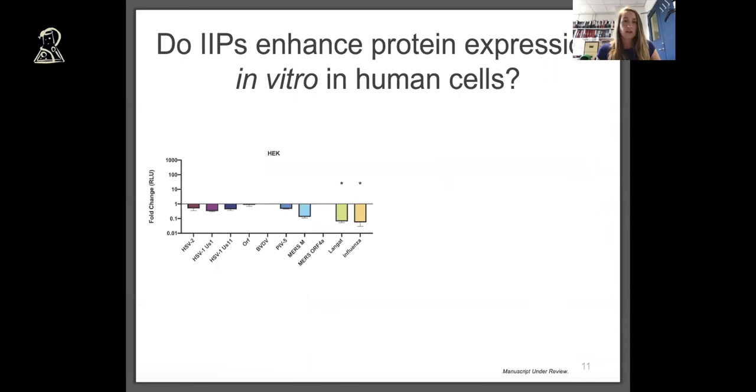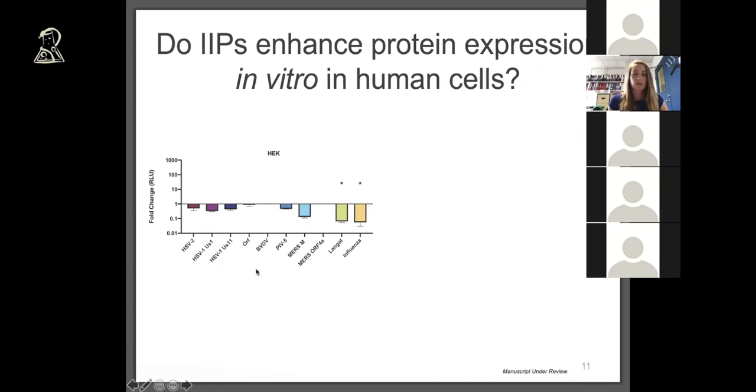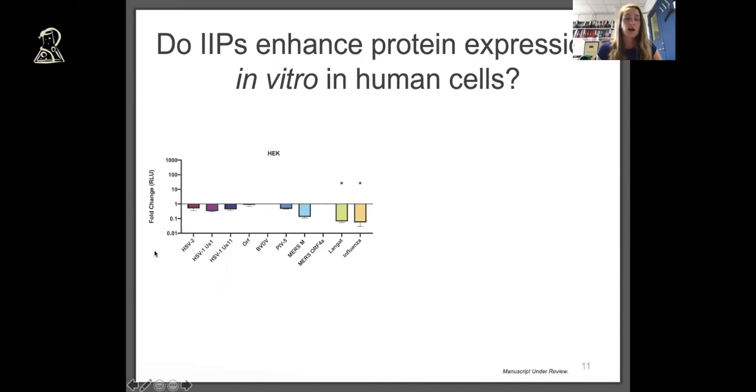The first thing that we wanted to look at was, do these interferon inhibiting protein constructs enhance protein expression in vitro? We use a number of cells here. The first one that we're looking at is HEK cells. These are considered to be less interferon competent, so they don't have a complete pathway and shouldn't really be responsive to these different constructs. This is portrayed as fold change, normalized to the wild type vector, and then all of the different interferon inhibiting proteins that we screened are down here. You'll notice that most of them are around one, although two had slightly lower protein expression, just using luciferase as a reporter.